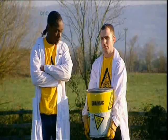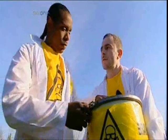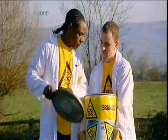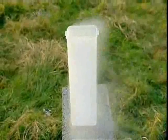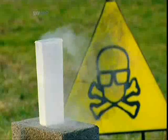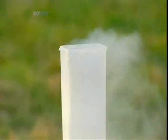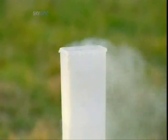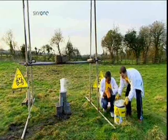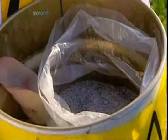This is Thermite. It's a powdered mixture of iron oxide and aluminium, which when ignited burns at 2,500 degrees Celsius, which is very, very hot. This is liquid nitrogen. It's specially stored at minus 198 degrees Celsius. That's 163 degrees colder than the North Pole in winter. But is it cold enough to neutralize the intense heat of thermite?